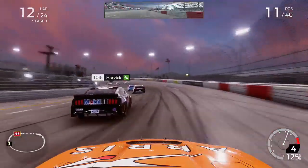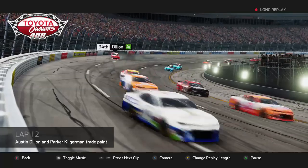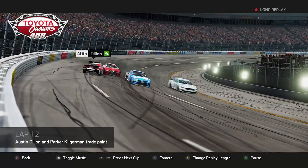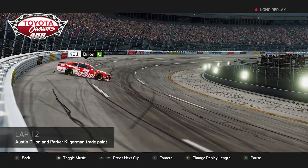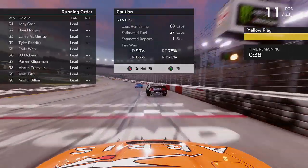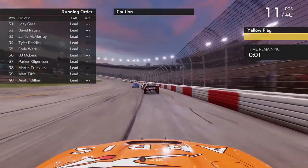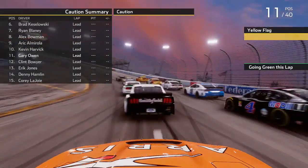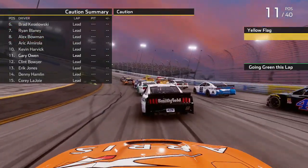It's taking us a little bit, but now there's a spin behind. It's Austin Dillon who goes spinning through turn 1 and on the exit of turn 2, and it looks like the 96 of Parker Kligerman gets a piece of it as well. The caution comes out in stage 1, and nobody would be pitting, so we stay out and get ready to go green from P11 behind our two Stewart-Haas Racing teammates, Aric Almirola and Kevin Harvick.